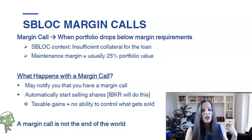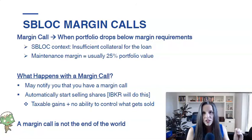You need to check what your broker's maintenance margin is. It's usually 25% of the portfolio value. That's what it is at IBKR for my SBLOC. But always check with brokerages. Different accounts have different margin requirements too. You want to check what that maintenance margin is, because that's going to be important when you're calculating the threshold for what you have to maintain as far as collateral in order to avoid a margin call.